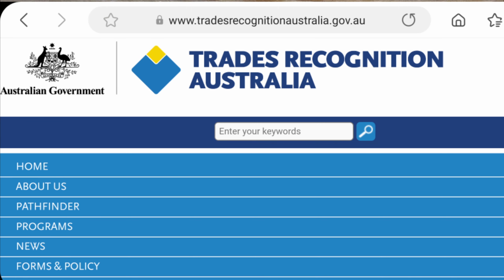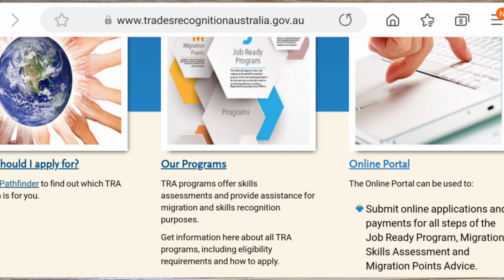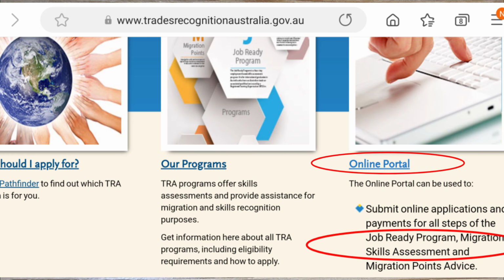There you have it, the TRA website. TRA stands for Trades Recognition Australia. And what you will do here is create an account to start your migration skills assessment. And this icon here, the online portal, is the one that you will need to submit your migration skills assessment.